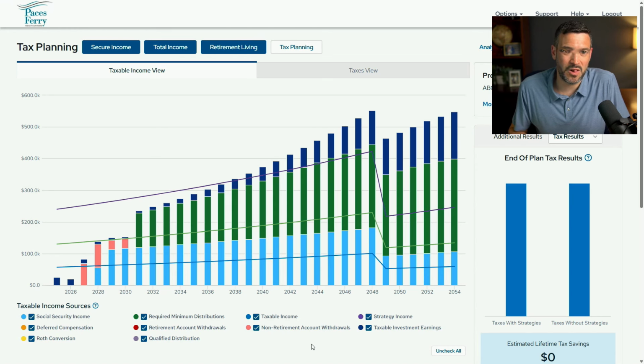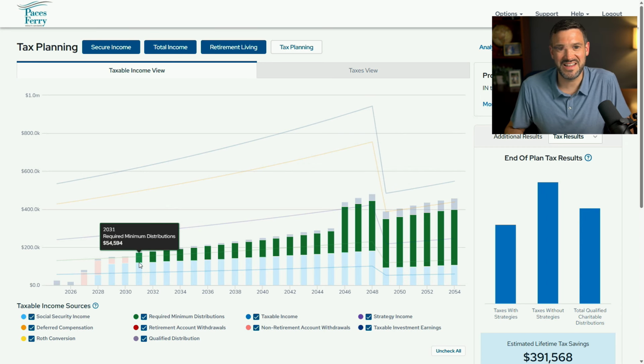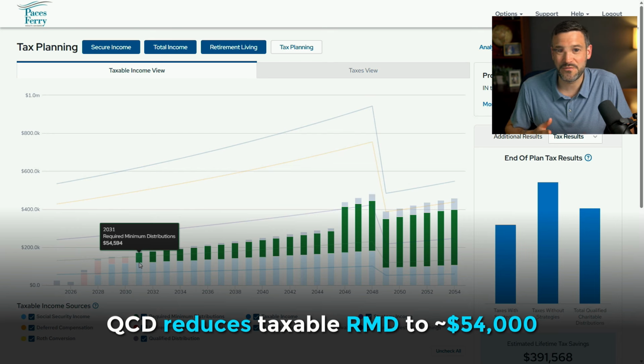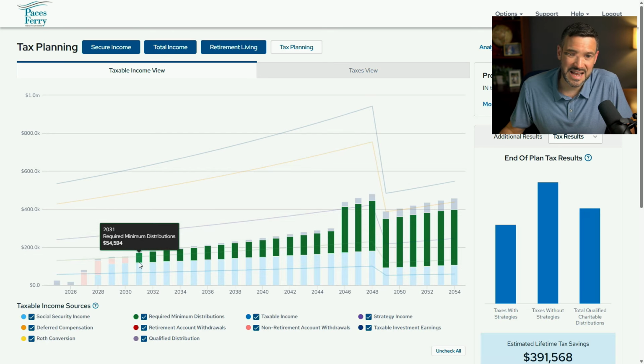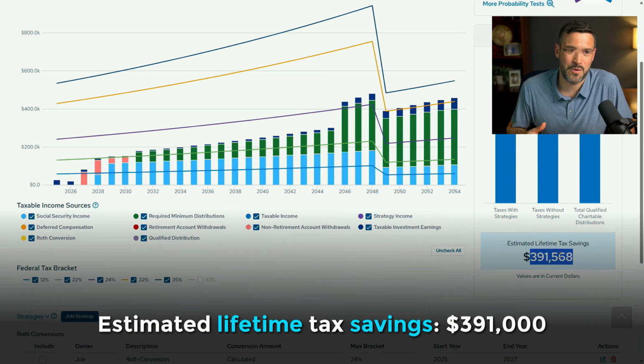So the same sample client that we talked about before has a required minimum distribution, if they do nothing at age 73, of $109,000. So let's see what the tax impact would be if they were to give half of their RMD to charity every year for 15 years. So their RMD, at least for the first 15 years, would get cut in half from $109,000 to around $54,000. And the estimated lifetime tax savings is around $391,000.